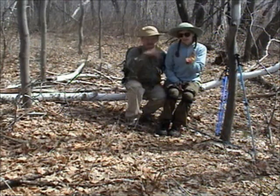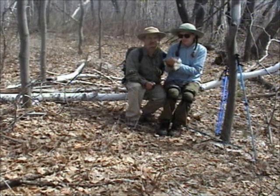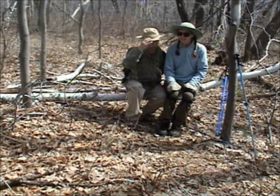Now last night we came in from Deckertown Road and we went to the shelter. It's a stone shelter. It was only just 0.2 miles from the other road. The gnats are really bad today. Yeah, they're swarming all over our head.